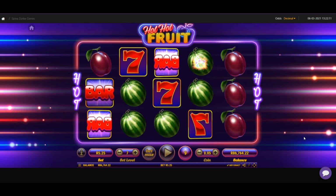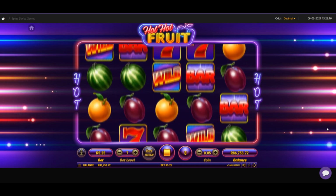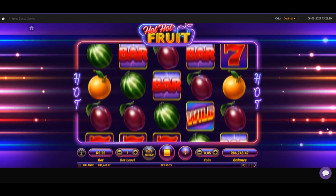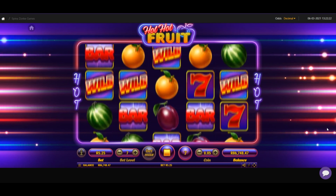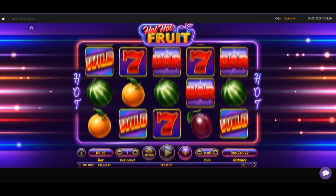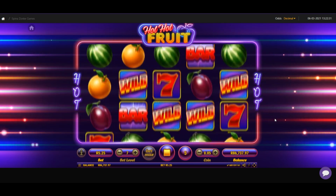These are the remaining auto spins that I have left. So as you can see, that's going to go to 8 after this one, and it's going to go all the way to 0, and then I can decide if I want to continue. If I ever want to stop the autoplay, I can do so. You just click the stop button and the autoplay will stop after the next spin, in case you think you're losing too much money or you've won a big prize and you want to stop.